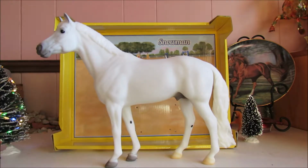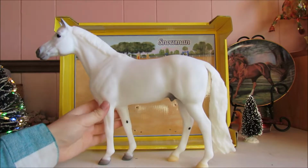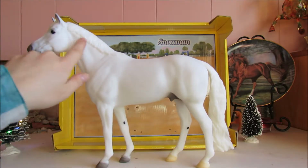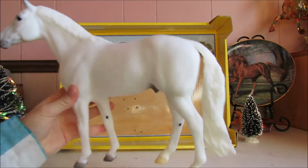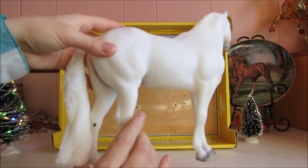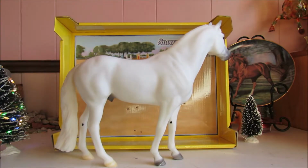He is a flea bitten gray with a cut mane and the tail's really long, but it's cut on the end. He's got a short mane, long tail. His tail is very wavy, like it's been kept up and brushed every single day, which I'm sure it was for such a legend of show jumping.